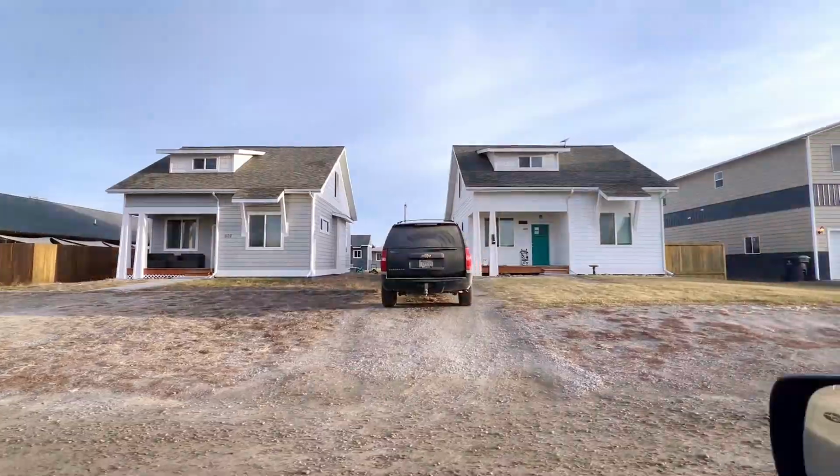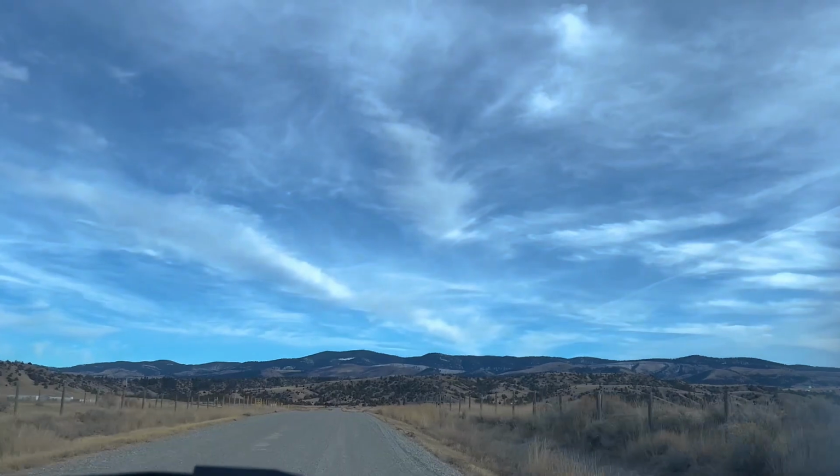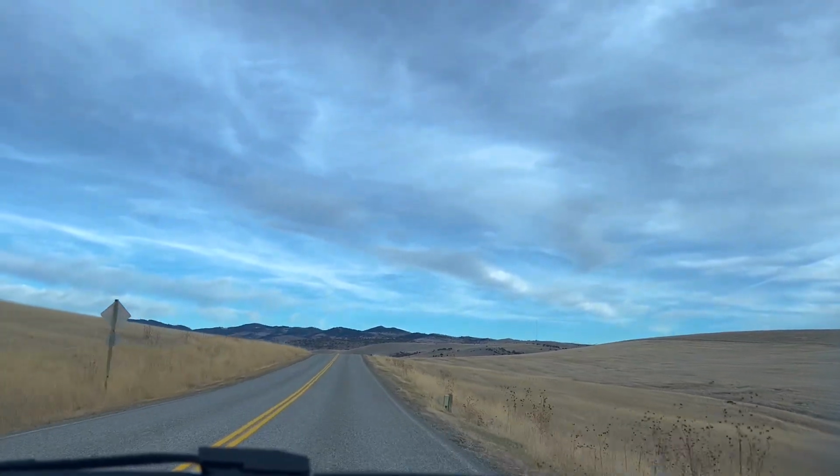So let's talk a little bit more about Three Forks, the town. It's a small town right here in Southwest Montana with about 2,000 residents and a rich farming community. Surrounded by beautiful rolling hills and Wheat Montana farms just up the road and a charming little downtown, as you can see behind me here, Three Forks really has so much to offer.